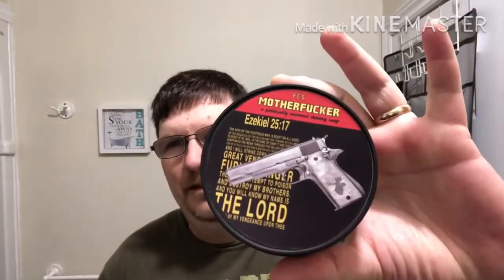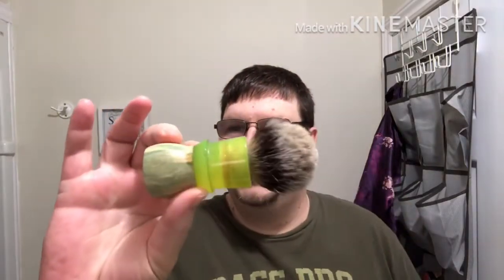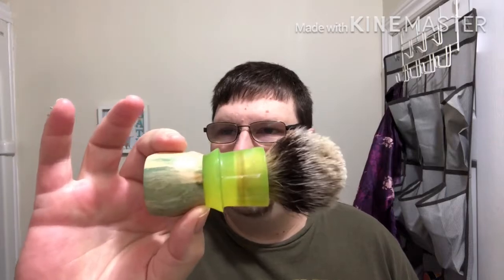And then to round out this dog pile of soaps, we're going to add a little brightness up top and a little bit of woodiness with Motherfucker. That's right, another tallow soap. And that is going to round out the ménage à cinq. And we'll see how that goes. Right now, because we're going to turn this mess of soap into something. Brush is the Coyote Cut Demented Topper in Lime.